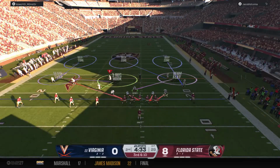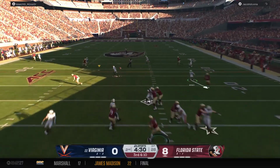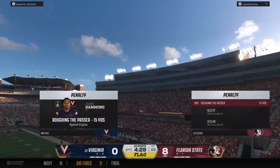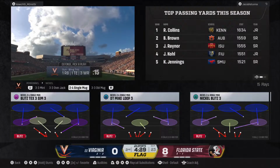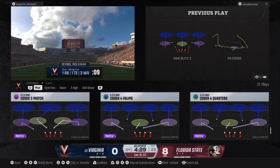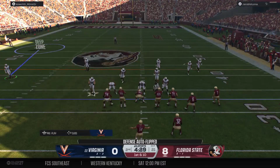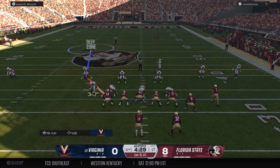3rd and long from inside their own 20. From the gun, wants to pass. And the pass is knocked away, incomplete, but that defensive play is not going to stand. They were a little too rough on the quarterback. The offense will gladly take a fresh set of downs after the penalty. Here we go. Ready.